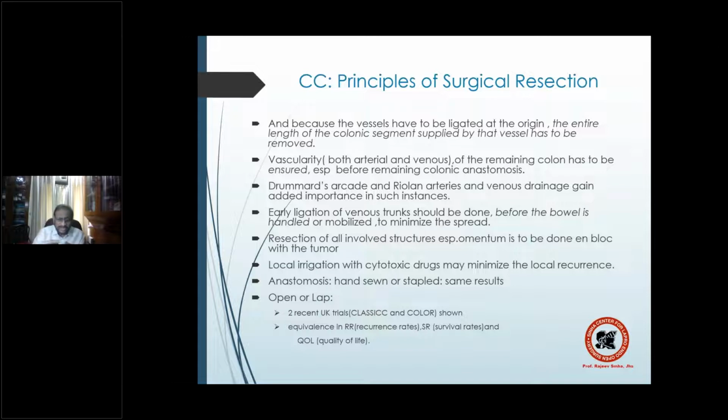Then you have to anastomose the two ends. And that anastomosis can either be hand sewn, which is still done by almost 80-90% of surgeons. The rest 10% can use a stapled anastomosis, especially if you're doing a laparoscopic approach. And that brings us to the approaches.